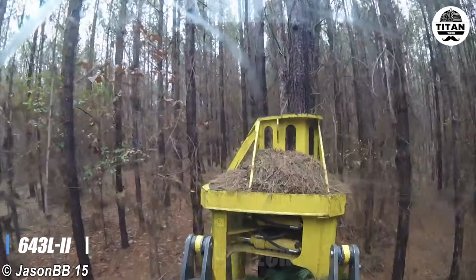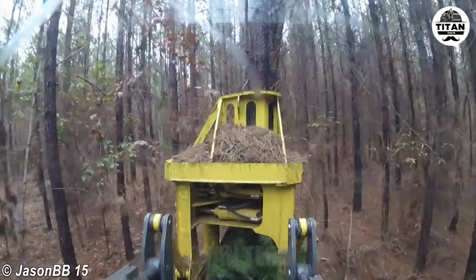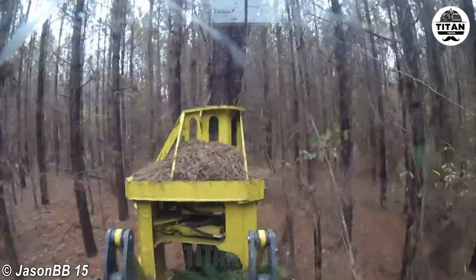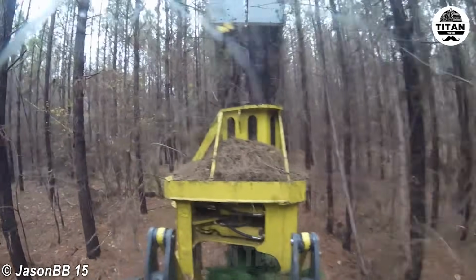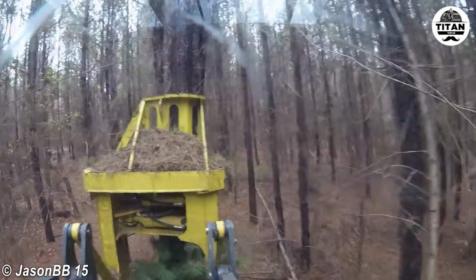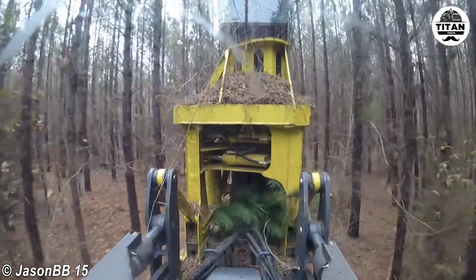The 643L-2 is a solid piece of engineering. Packing 219 horsepower and 680 foot-pounds of torque, it handles heavy timber with ease. The 3,023mm wheelbase ensures balanced weight distribution, while its 13,910 kilogram operating weight provides traction and stability.